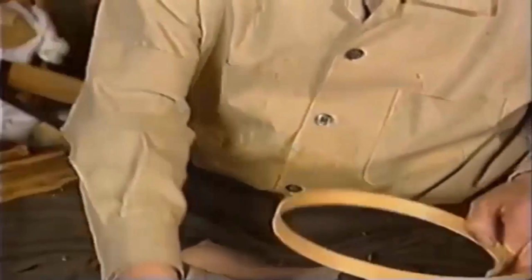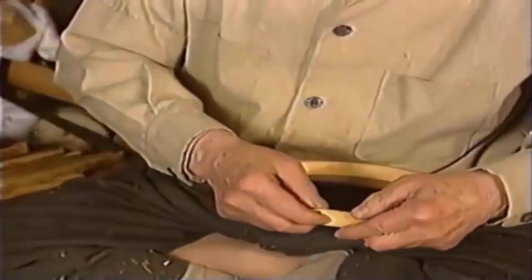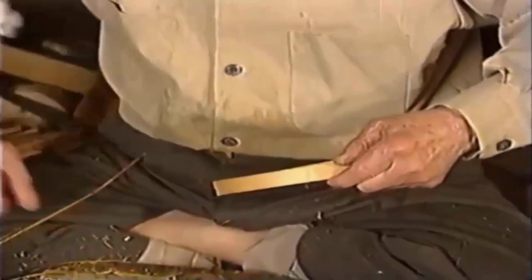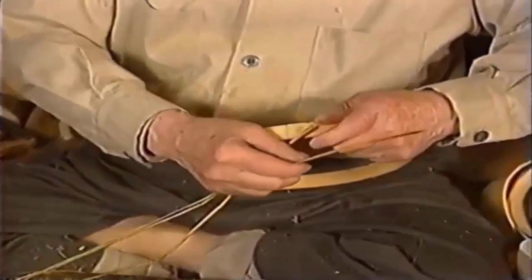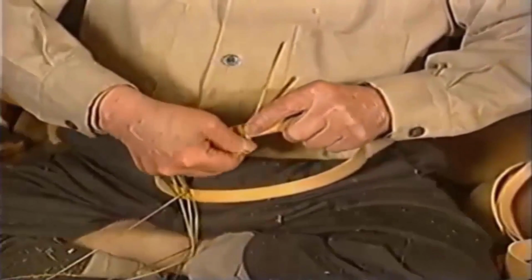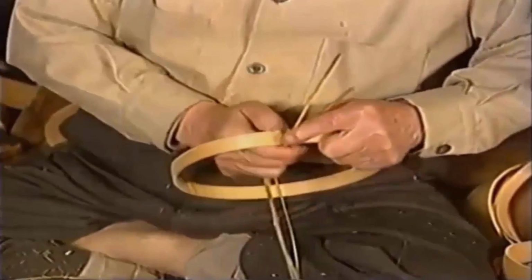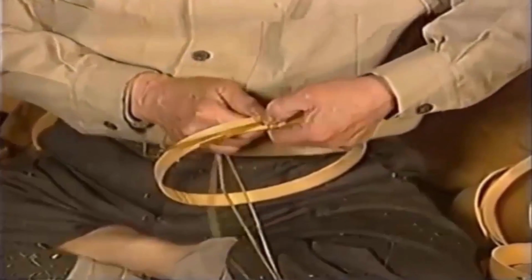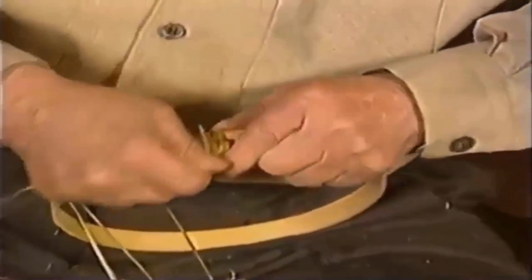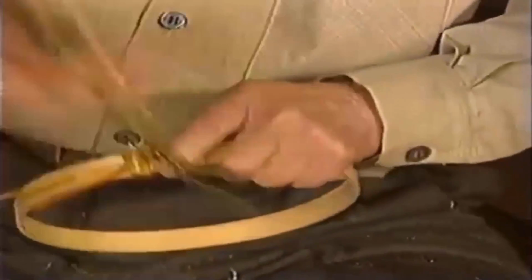After applying glue to the thinner strips, they are held in place with bound straw. In this case, straw is used to uniformly hold the ring together and save some space.